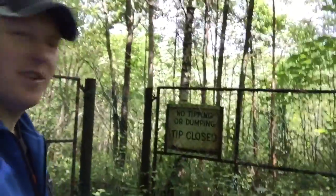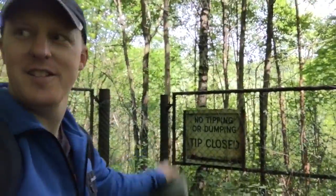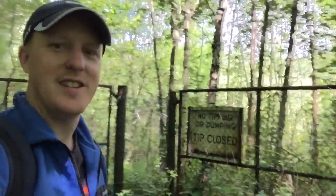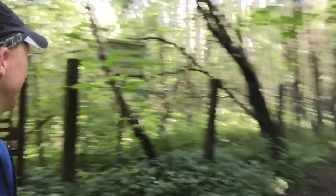In all the years I've been coming here, I've never noticed there's a tip, or at least a disused one, in the middle of the woods. Who's coming up this way tipping?